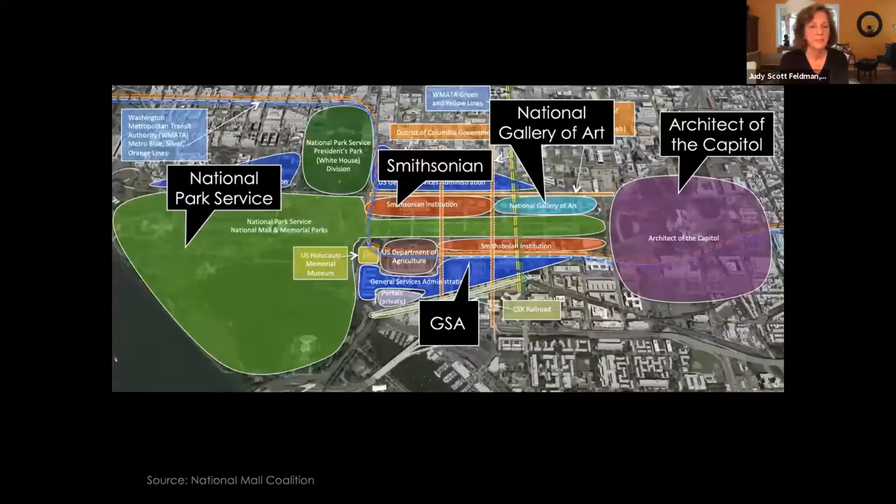The biggest impediment, and pretty much everyone agrees on this, is the plethora of entities involved in mall governance. These include the Park Service, Smithsonian, National Gallery, plus DC and federal review agencies. No one entity has the jurisdiction or responsibility, or importantly, the funding, to tackle the flooding problem.